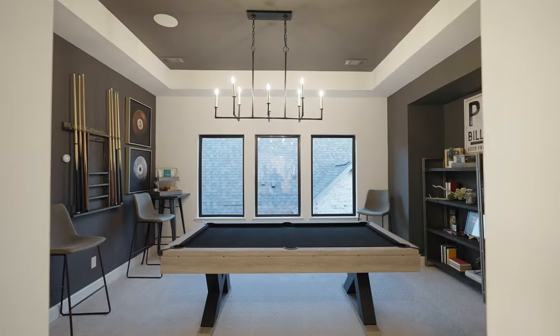What do you think about this primary bathroom, guys? Really nice size. You have dual sinks. I like the fact that they're kind of separated. That way you won't get in each other's way. Quartz countertops for both vanities with brass fixtures.